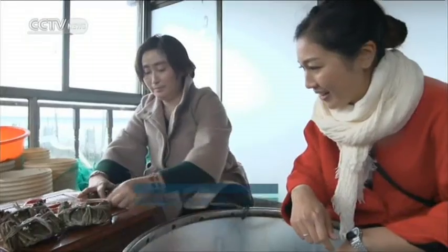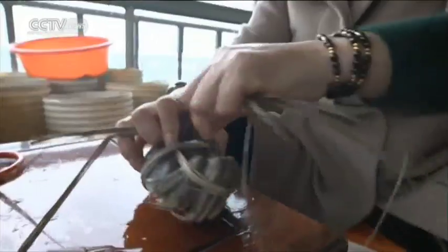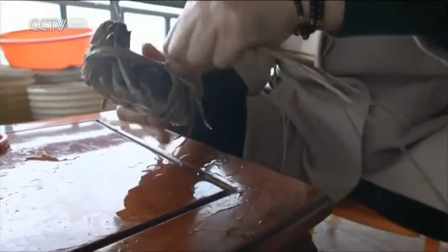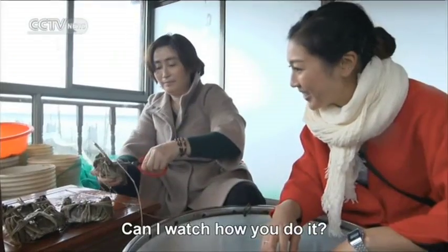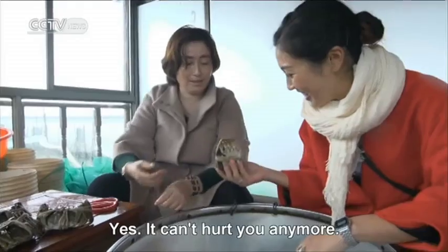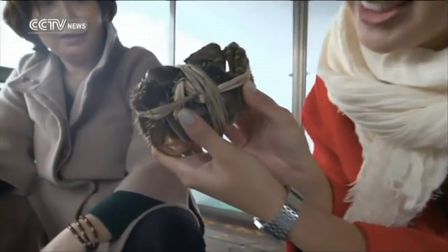I'm really curious to see how they do it because, I mean, you see it like this often in the restaurants and it's already done, but I never get to see how they do it. But it looks like it actually takes quite a bit of skill. 我可以看一下吗？你绑的时候？可以。就可以这样拿了。I'm not gonna get my hands pincered off anymore.